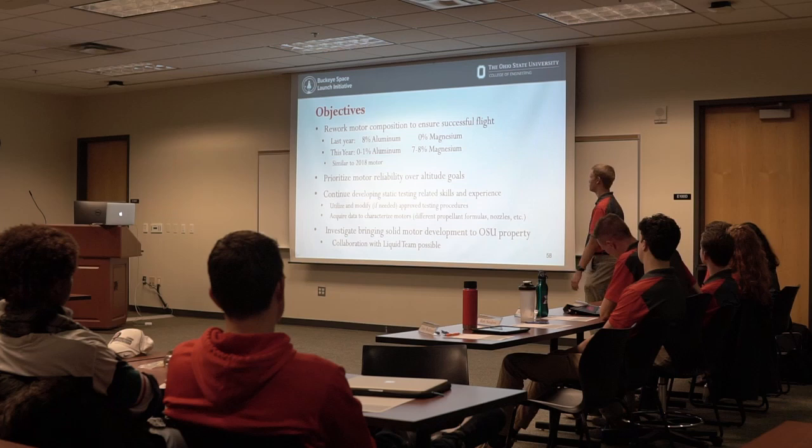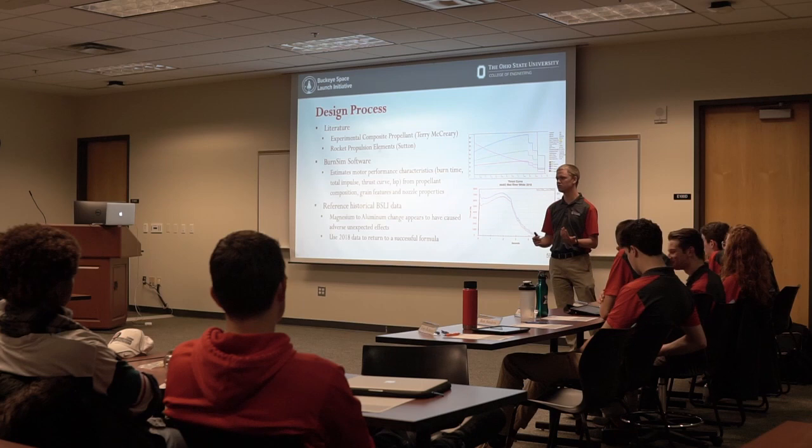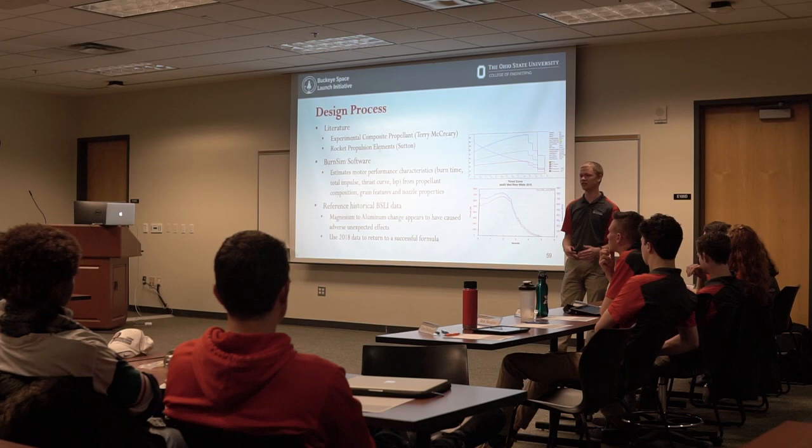For the design process, before you can even start designing solid rocket motors, we have to read some literature, see what other people have done. One of the biggest books that is used in rocket propulsion is Experimental Composite Propellants by McCreary. That has a lot of information about motor development. There's also Rocket Propulsion Elements by Sutton, also an important piece of literature. Both of those are something our members are encouraged to read. Maybe not understand and memorize the entire thing, but encouraged to read and get a general idea of what's going on.